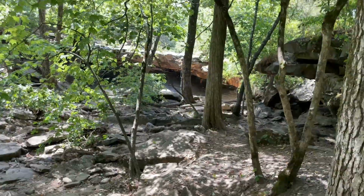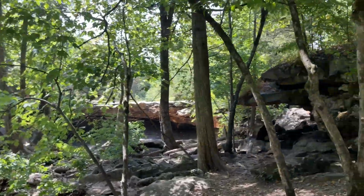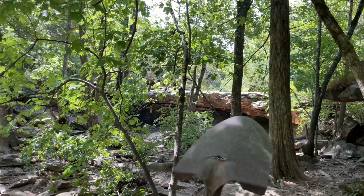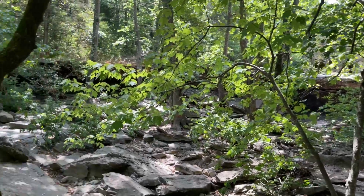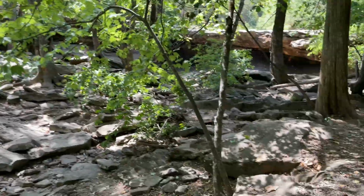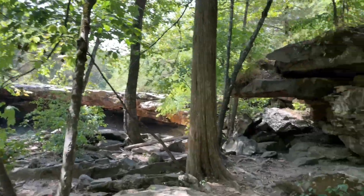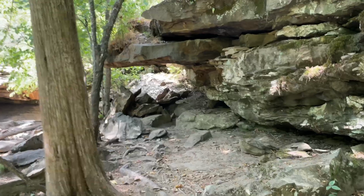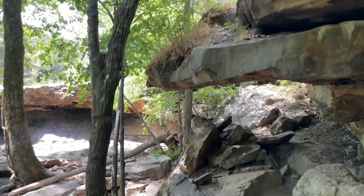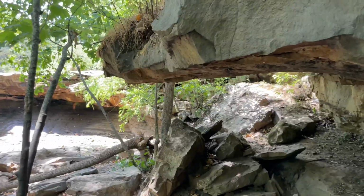Anyways, look at this place. There's pictures online of water just cascading over the side of this and flowing through here and down around that side. This place just looks incredible and would be so much more fun if there was a lot of water flowing.